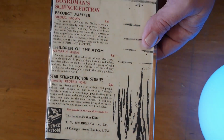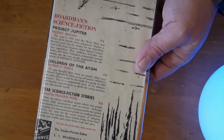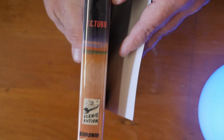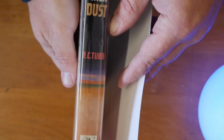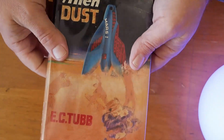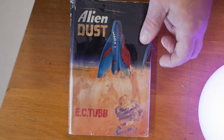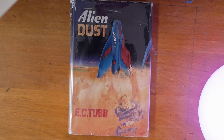There is a unique smell to these. They've been wrapped up in the Mylar for so long that it's not just your regular book smell. It's not a bad smell. It's just a little old.